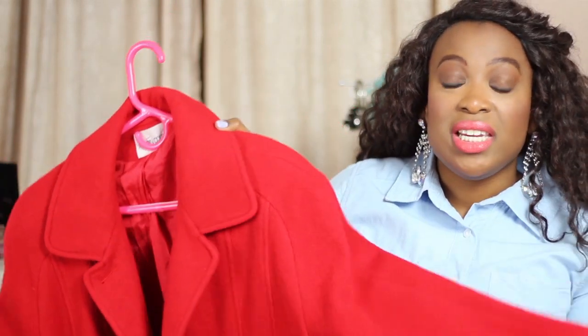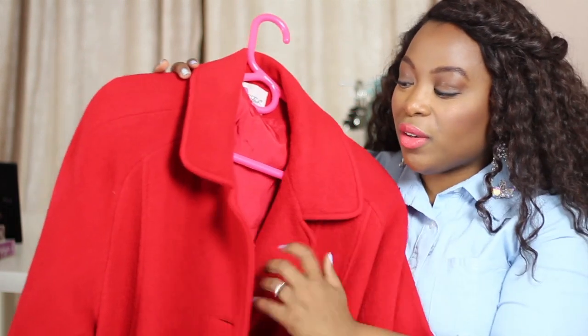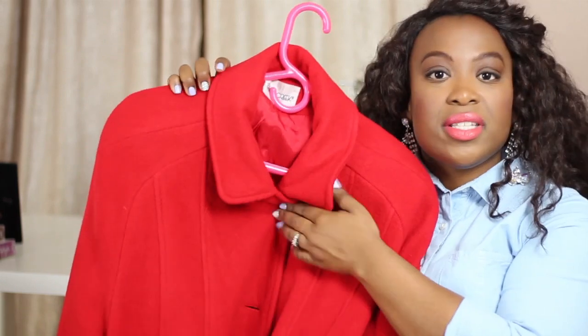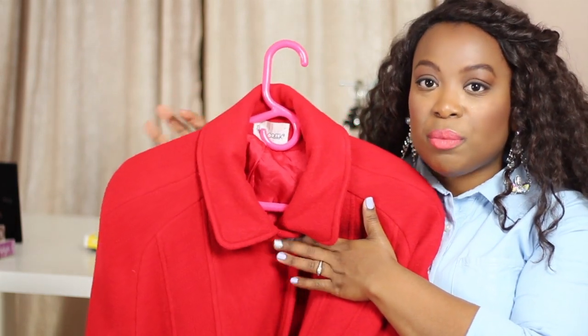This coat immediately caught my eye because of the structure. I love how the shoulders are really, really broad and structured. So when you put it on, it gives you a really polished look. I love that you can either keep this open like so, or you can button this coat all the way to the top and just look extra put together.